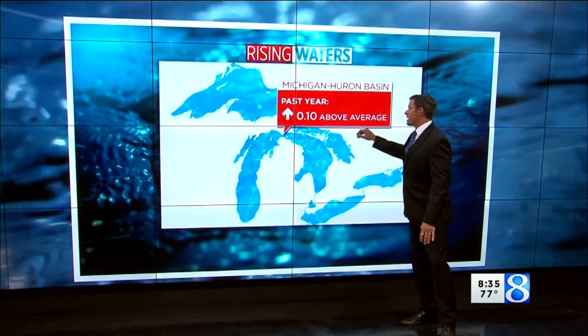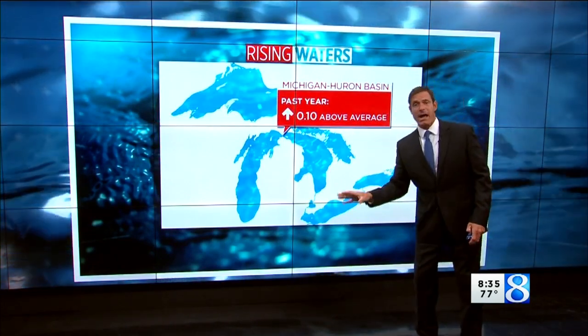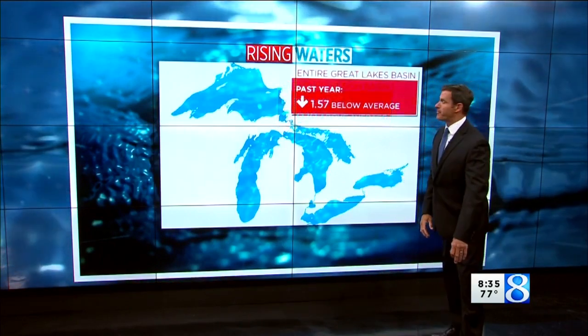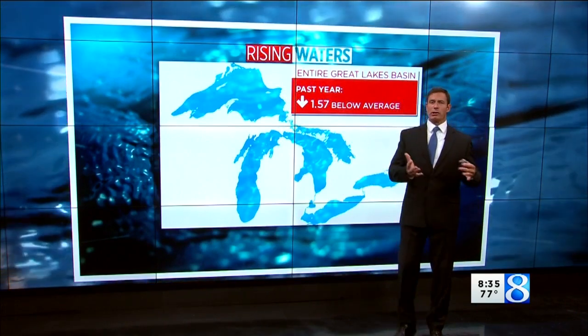A little bit of good news, though. Lake Michigan and Huron Basin, pretty close to average in terms of precipitation, which, keep in mind, we've been above average consistently the past several years, and in terms of the entire Great Lakes Basin, running a little bit below average.